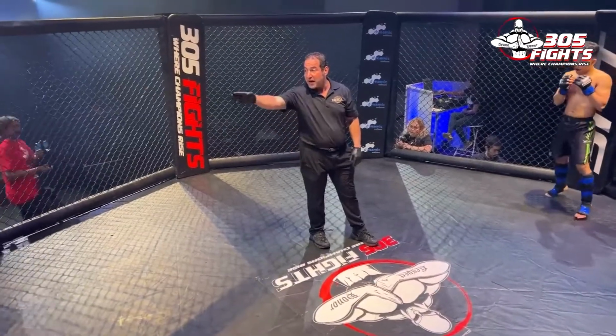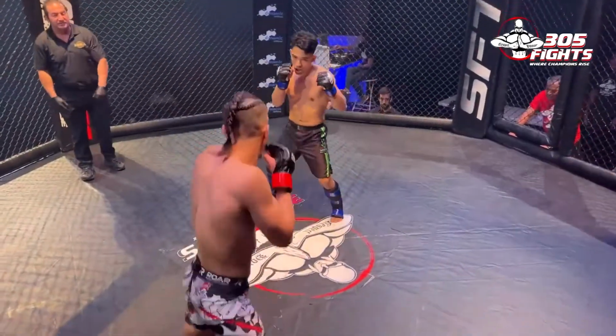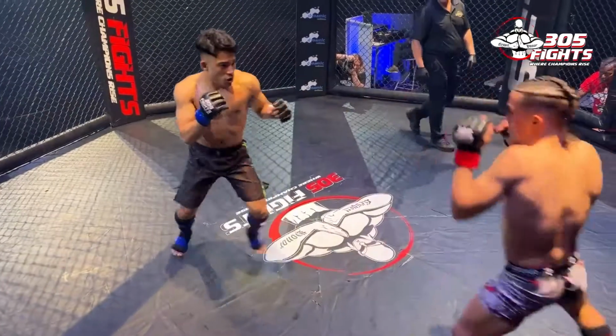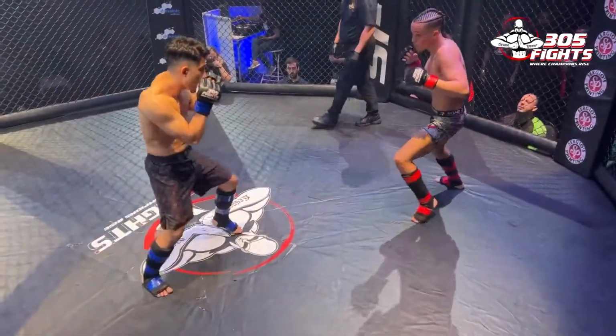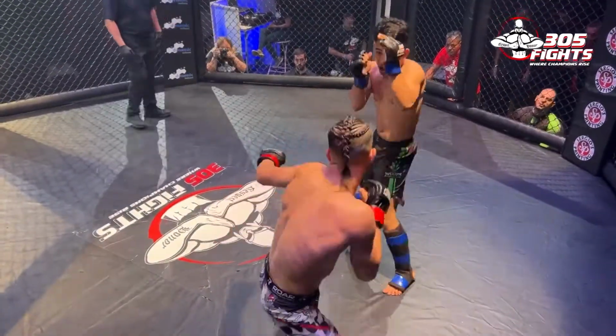Here we go with our flyweight fight. You can expect this fight to be action-packed from the beginning. These flyweights bring the pace every time. Flashy kick thrown right off the bat from Yan Pierre. We can see he's showing his athleticism. Both guys exchanging early.